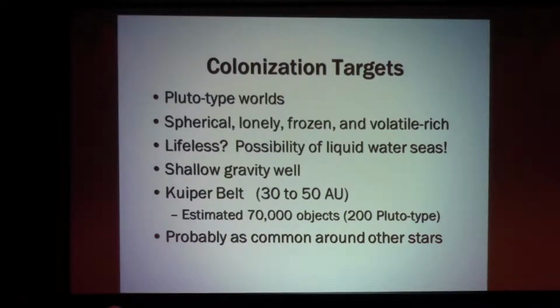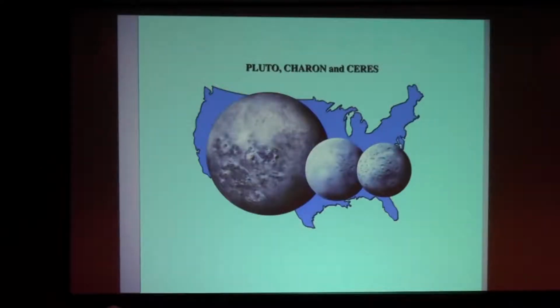In our Kuiper belt, and it may be that Kuiper belts are just an artifact of planetary formation, we have an estimated 70,000 objects, and again, one estimate I've come across said that there could be up to 200 Pluto-type planets in that Kuiper belt. We've, I think, detected a half dozen at this point, but we haven't looked very hard or very far at this point. And Kuiper belts, again, are probably fairly common around other stars.